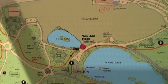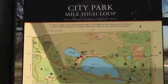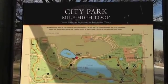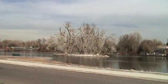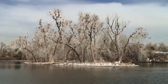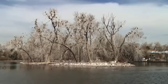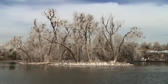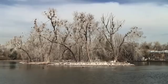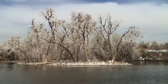So here's the map of the City Park Mile High Loop. I always stop for a minute and check out this little island by the zoo. Has all these great birds. And actually, if you come in the morning, you don't have to listen to the sound of the construction. You can actually hear the birds.